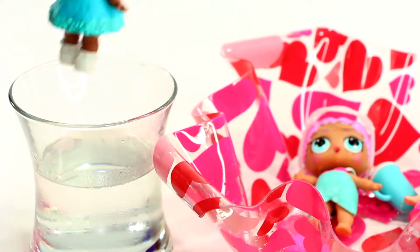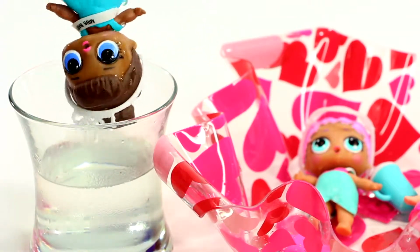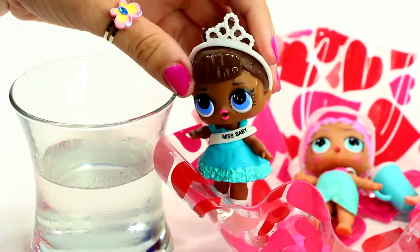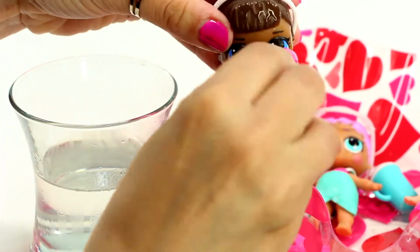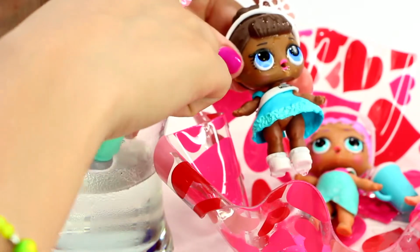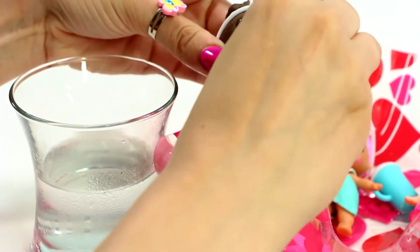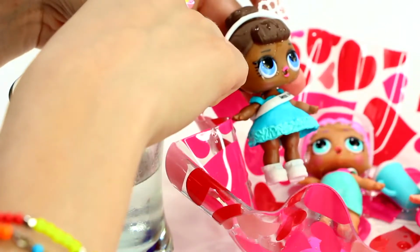Now let's try Miss Baby. Dun, dun, dun, dun. She is not a color changer. Now let's see what else she does. We'll fill up her little teal bottle, put it in her mouth, squeeze it. Okay, we'll give you some more water, baby. What do you do?